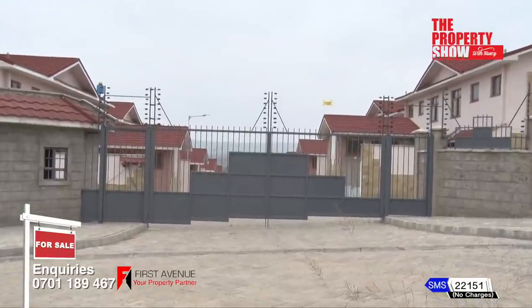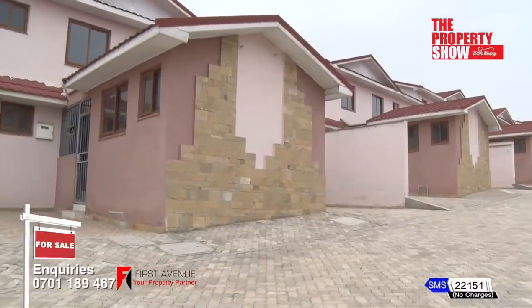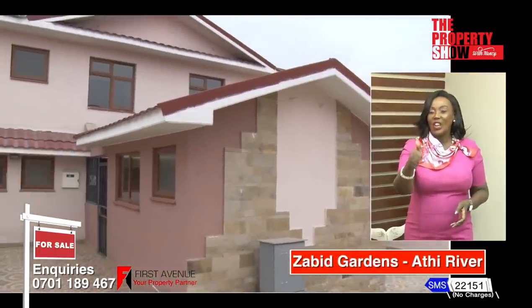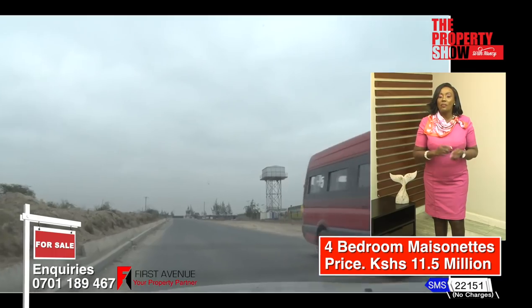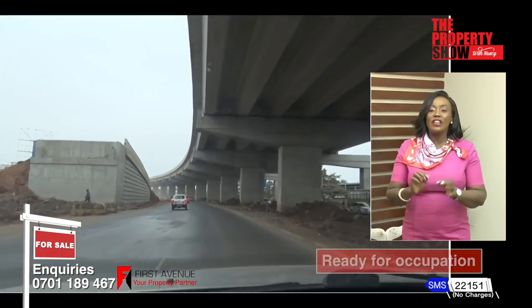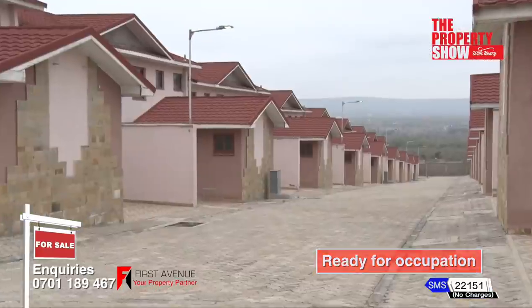Next, let me connect the dots and respond to questions on why Zabid Gardens is an ideal investment as well as a great family home for modern living. First things first, in real estate, the main thing that drives a project is location, location, location. Zabid Gardens gated community ticks that box. Located only 5 kilometers away from Athi River Main Road, 32 kilometers from Nairobi CBD, and 12 kilometers from Jomo Kenyatta International Airport, you can't beat that location.